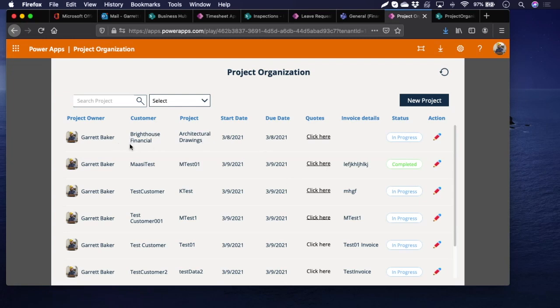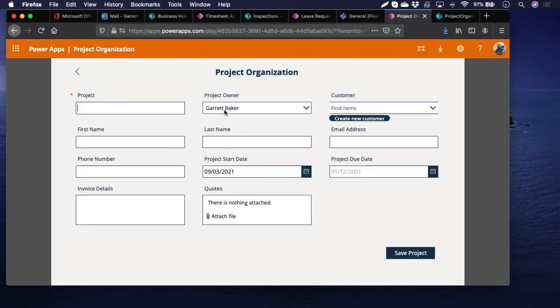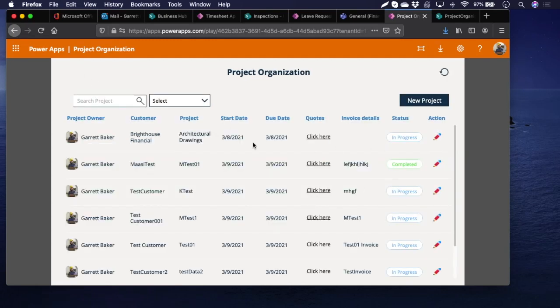So whenever we have a new project started with a customer, a staff member would come in here and fill out a new project form, entering in the details about the project. The owner would default to the person filling it out, but that could be changed. You would either find a customer if there's an existing folder for them in your SharePoint site or in Teams, or you would create a new one. Enter in some basic details about the project, upload the quote, invoice details, and then that would be saved.